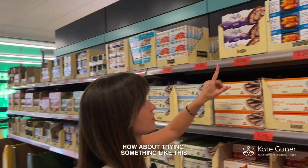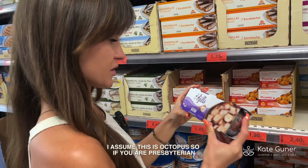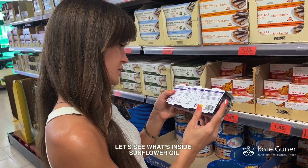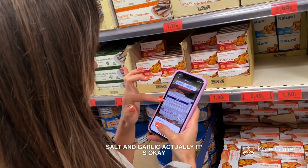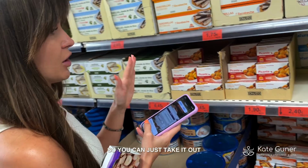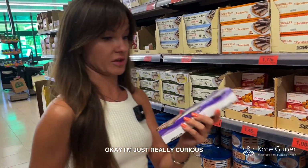How about trying something like this? I assume this is octopus. So if you're a pescatarian, let's see what's inside. Sunflower oil, salt, and garlic. Actually, it's okay. So you can just take it out, maybe wipe a little bit and use less oil. Okay, I'm just really curious. We need to try it.